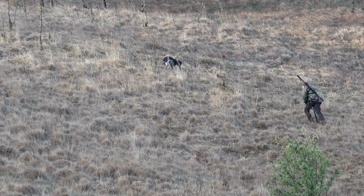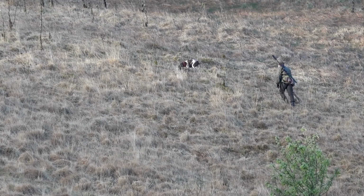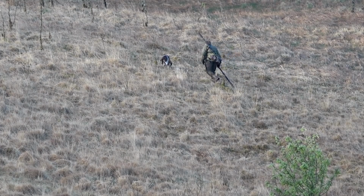Give up. We've hit. Lovely six-point. Crashed it, that hill.